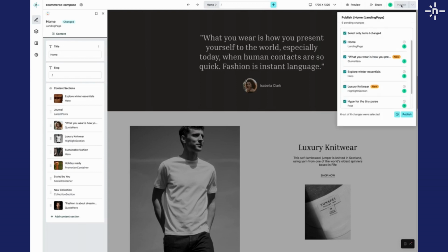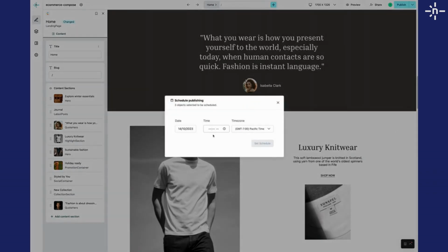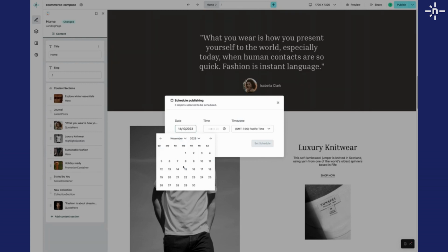There's a QR code that actually, if you scan it, you can see it live on your phone. Anybody can watch it. And then I'll select what to publish. Now, obviously, it's Black Friday. I don't want to wake up at midnight. So I will schedule the publish.